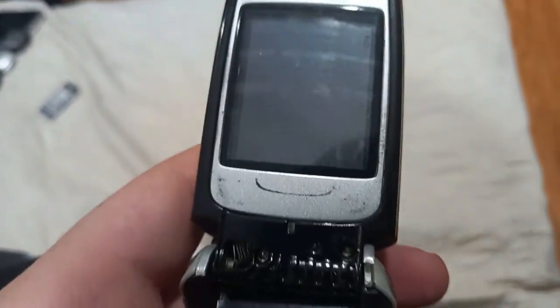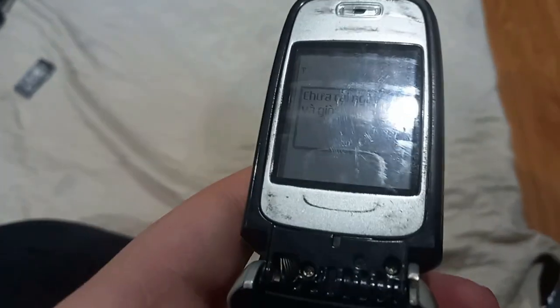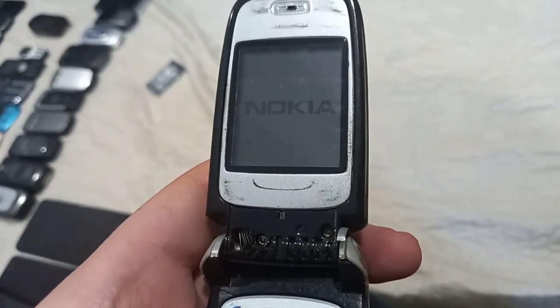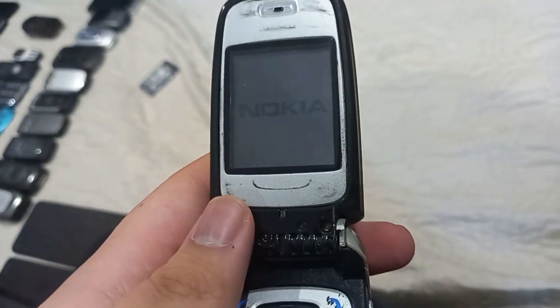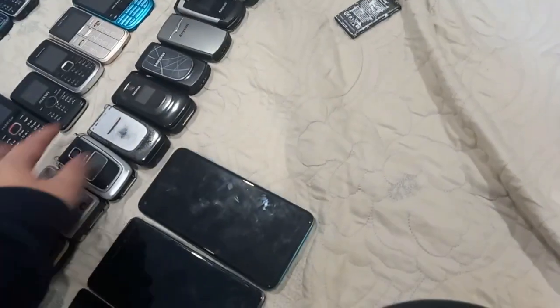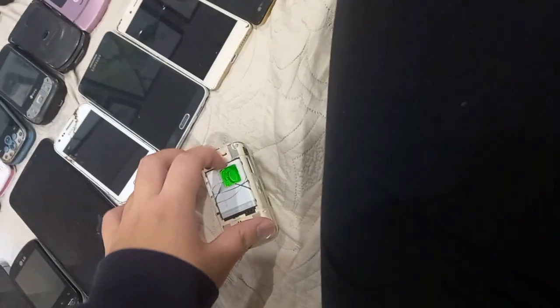Neither the backlight works, probably due to the hinge problem. And the next phone we have is the Nokia 6060, right over there. Now this one uses a BL-5B battery, so I will pull this cover off again to take the BL-5B battery that we need.